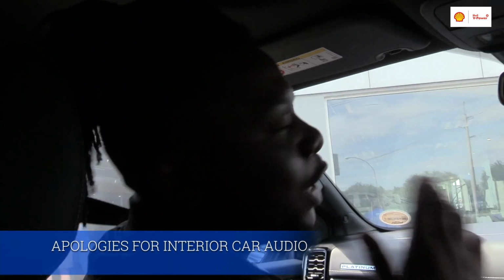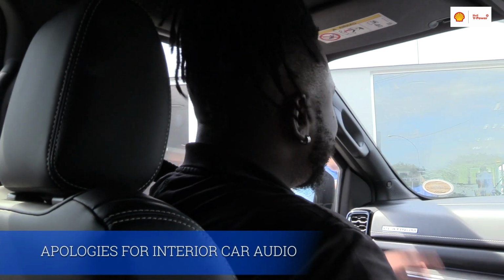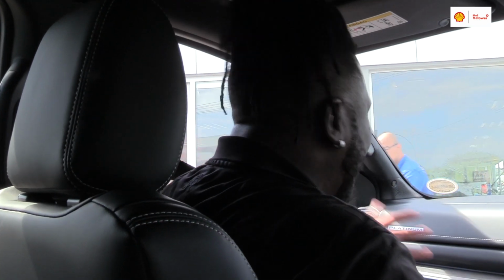So I am joined by Quinten Steenkamp, and we are in the brand new Everest Platinum. Okay, Quinten, I'm not going to get much into this, but before we drive off, just run me through what beast is this? What are we in?